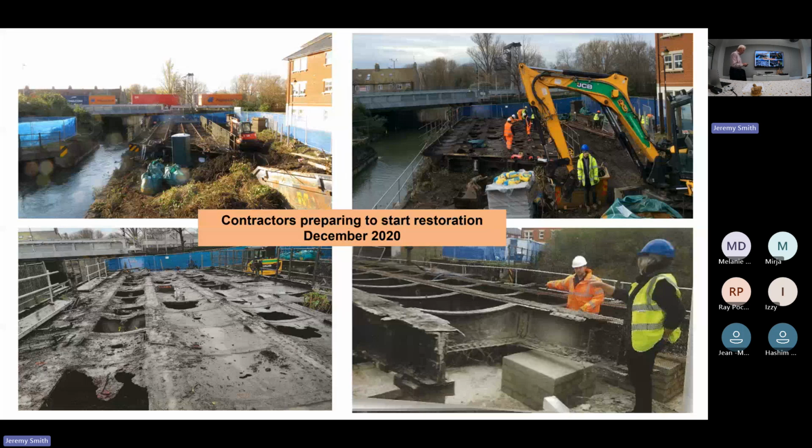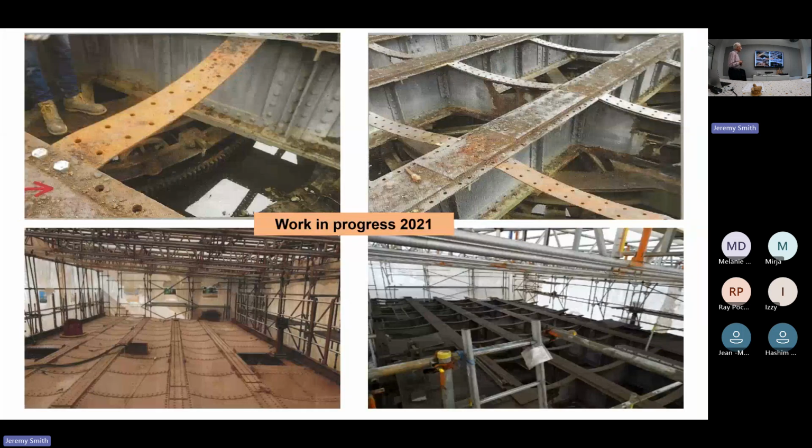So December 2020, and this was March 21. You see the gear wheels there. Most of this is the original steel beams that have been restored. Nearly all the cross members have gone for some reason or other, and yet this was open below. I'm not quite sure why they corroded in the way they did, but they all had to be restored. And that's what she looked like with all the new steel plates on that we've got today.